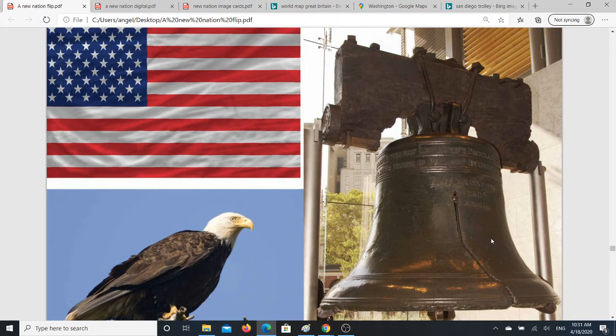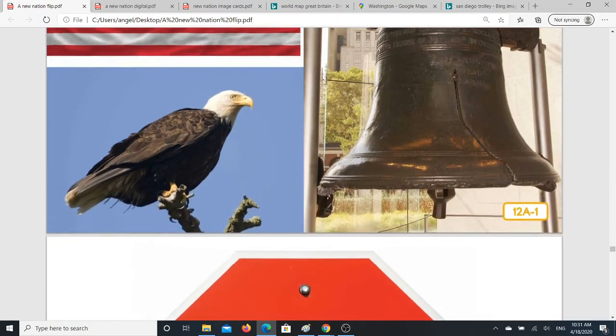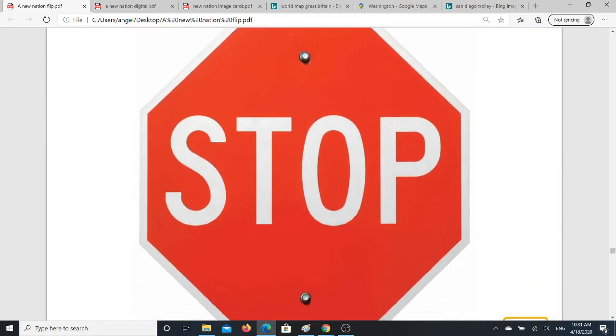What do a flag, a bell, and an eagle have in common with each other? All three are symbols of the United States of America. A symbol is a sign that everyone recognizes and stands for something else. What does this symbol stand for? It's a stop sign. People see a symbol and they know what it stands for.